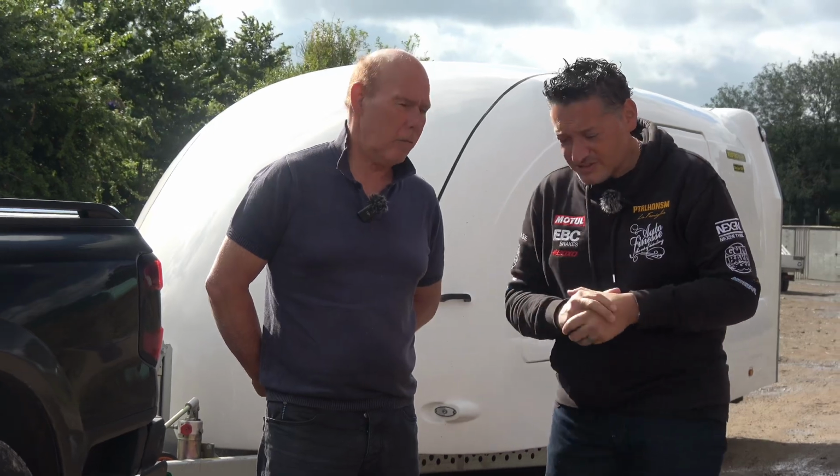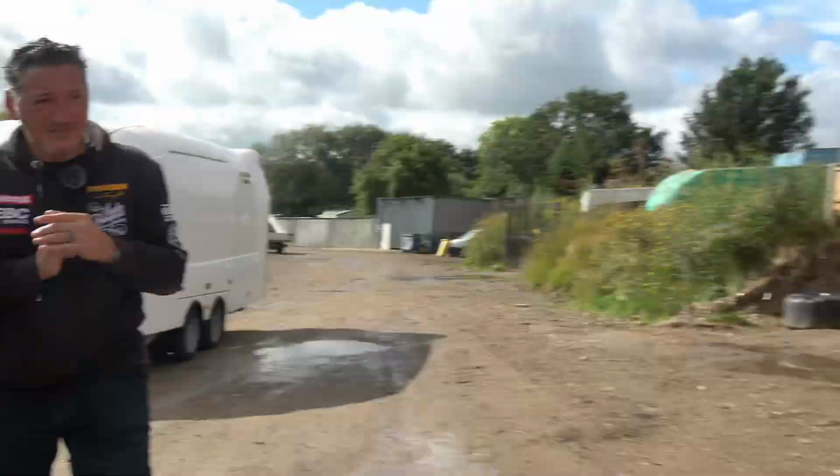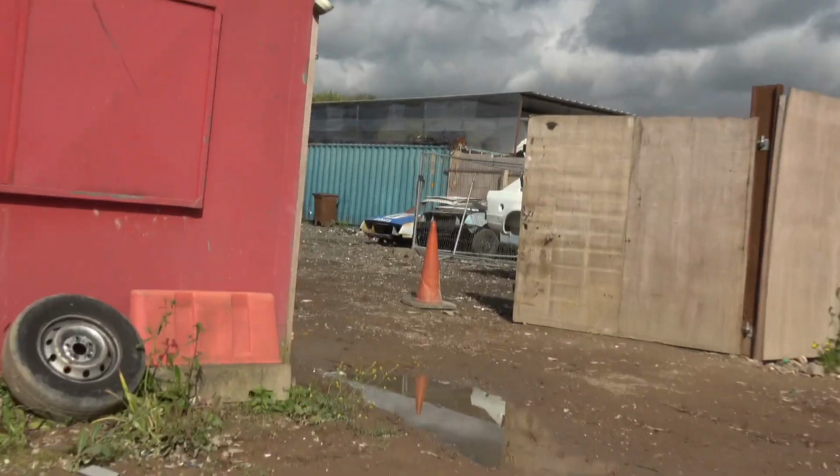Where's it been? I've got a feeling that this is sat in a field under a cover. I've been told it's been in a barn, so I want to look for any kind of rust, obviously. We need to know if all the chassis numbers and everything matches up. From this angle, look what we're walking into. It's a yard.